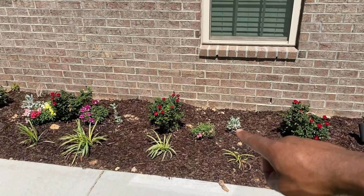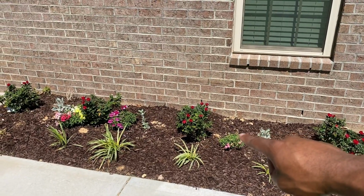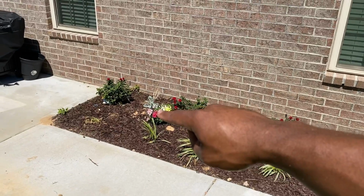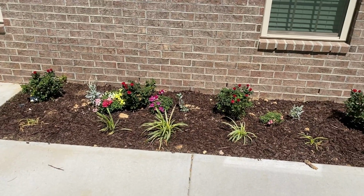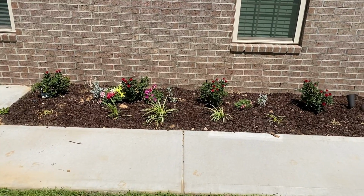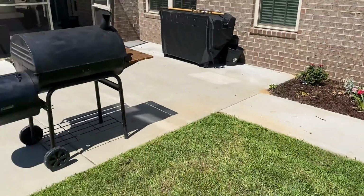I'm going to remove these. I forgot what they're called, dragon something, but I'm going to remove those. They're kind of finicky. They do well in some areas, they don't in others, but I'm going to pull them out and allow this other stuff to mature and kind of see where I go from there.